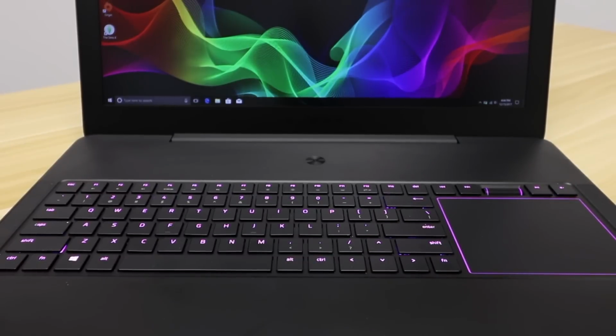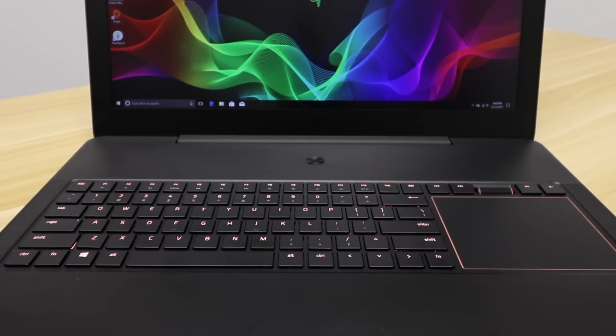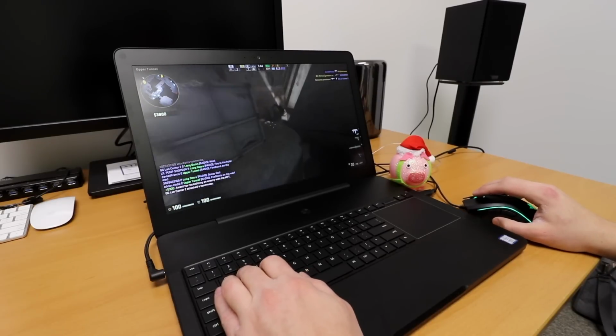The keyboard itself feels quite comfortable to type on. It's not exactly mechanical on this Razer Blade Pro, but I believe if you go for the 4K edition, then you get a low profile mechanical keyboard. However, with that said, the keyboard on the 1080p model, which is this one, yeah, I mean, it just feels great. You get plenty of travel and it's responsive.